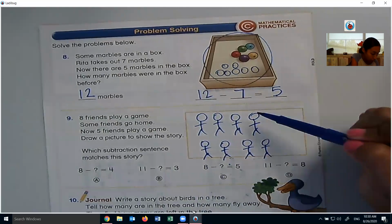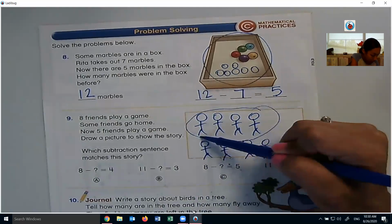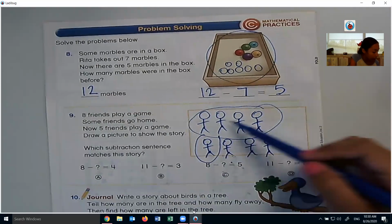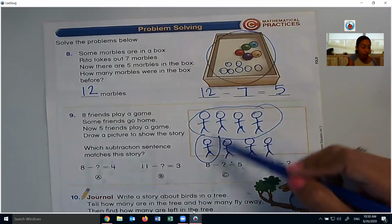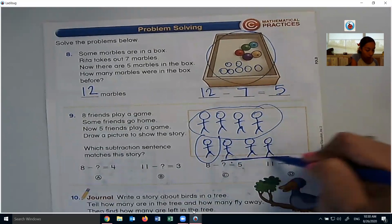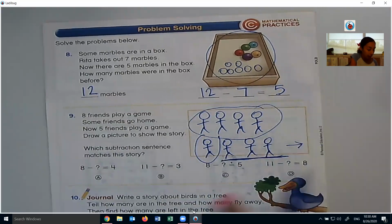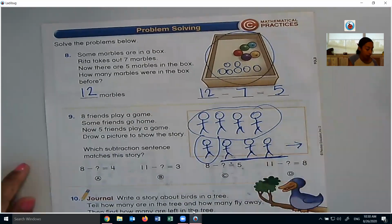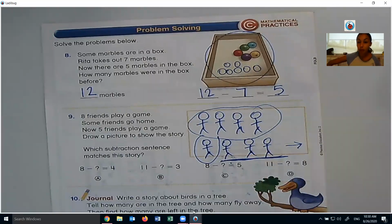So I'm going to circle 4 here and add 1 more. That gives me 5. So those are my 5 friends that are still playing. So that means the leftover guys are the ones that went home. They left. So I can see there's 3. So there were 8 total. So that tells me in my head, oh, 8 is my whole. That should be the number that was written first in this subtraction sentence.